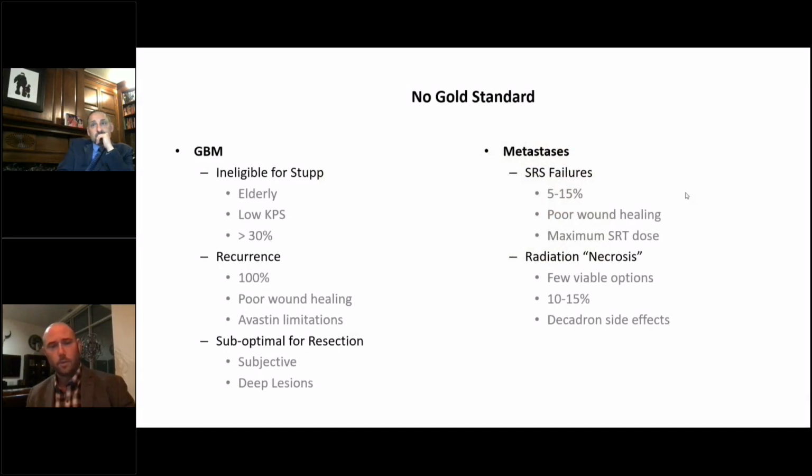For GBM, that's patients who are ineligible for Stupp, and that can include the elderly and patients with a low KPS. That's probably about 30% of presenting GBMs, frankly. And recurrent tumors, where the standard of care is less obvious and less decided and agreed upon. Keeping in mind that in GBM's case, that's going to be essentially 100% of those tumors. And if you're going to do a surgery on those folks, you have to be aware of things like poor wound healing, limitations of being able to operate through Avastin, radiation-induced wound healing issues, et cetera.